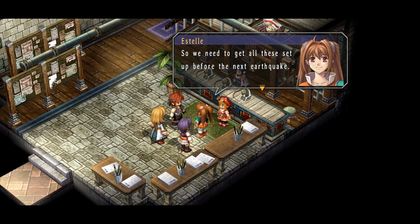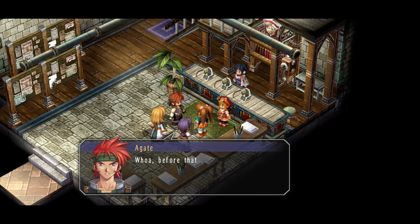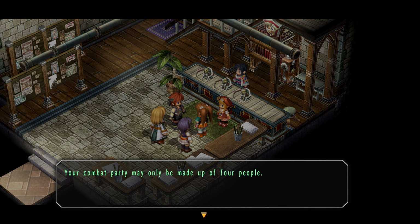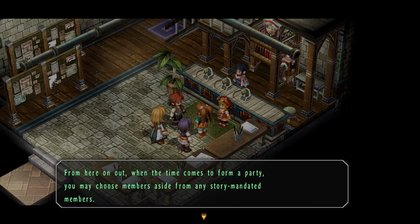But now that we actually have Tita, we have a lot of party members now. We have more than can fit in one battle, for the first time since the final dungeon of FC. So, we have to designate somebody to leave behind. So, at this point in the game, we finally have access to party management.